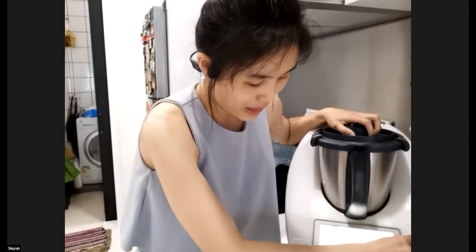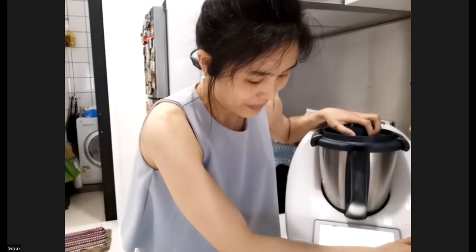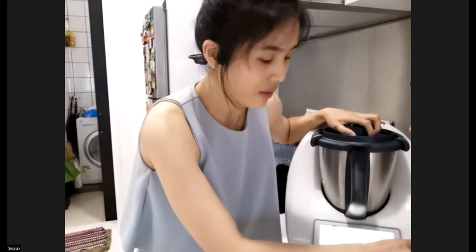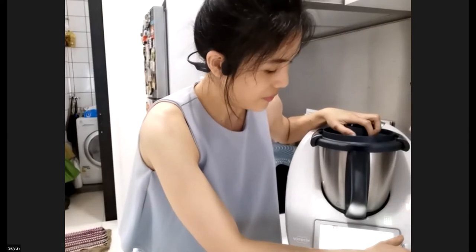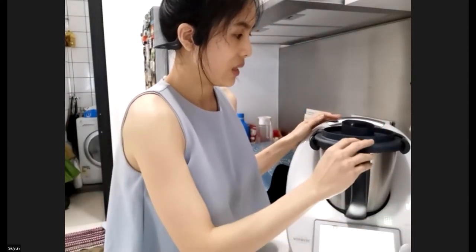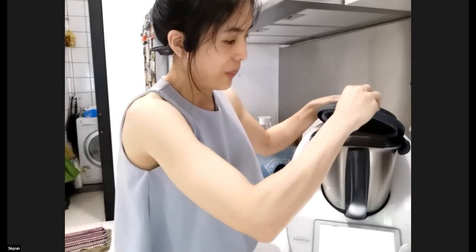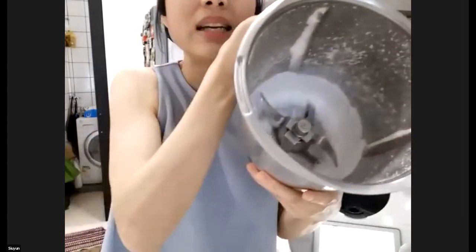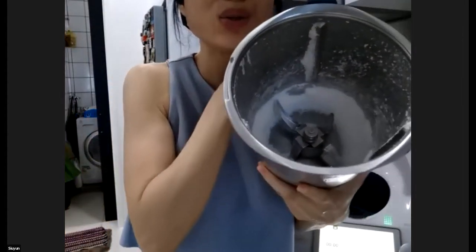2 seconds. Since it's rock sugar, when it's blending, it will be slightly loud. So just bear with me. Okay. And I'll do it one more time to make it finer. All right, we are done. We're in 4 seconds. Okay, I'll open it slowly because it's in powder form, so there might be some powder flying up. Okay, now I'll show you. So now my rock sugar has turned to powder.